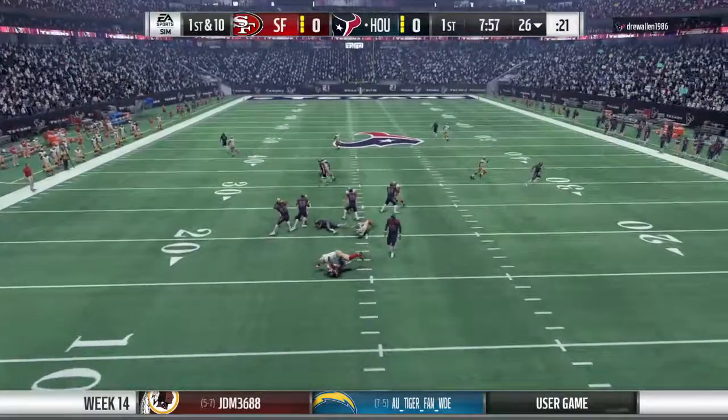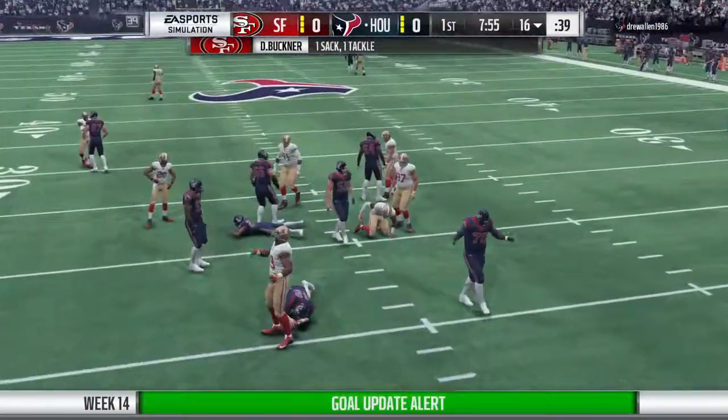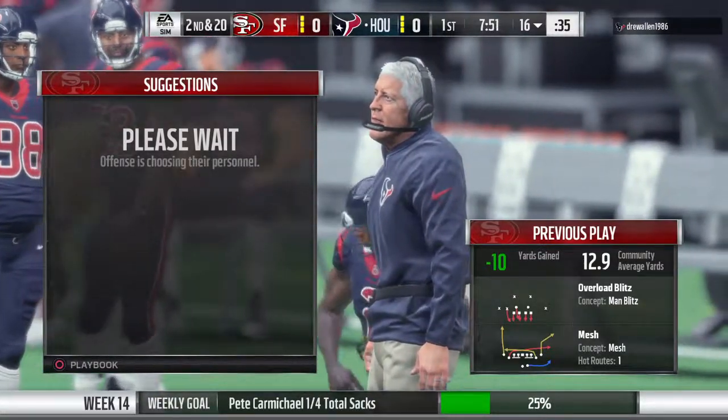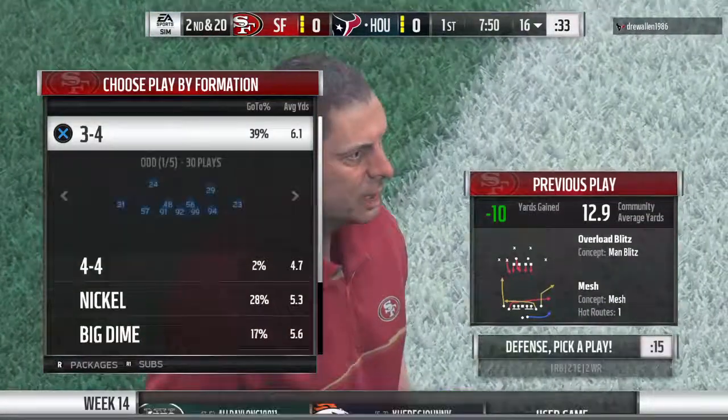Down, Daniel. And down he goes. The 49ers get there. DeForest Buckner in there to make the sack. He buries him for a loss of 10.